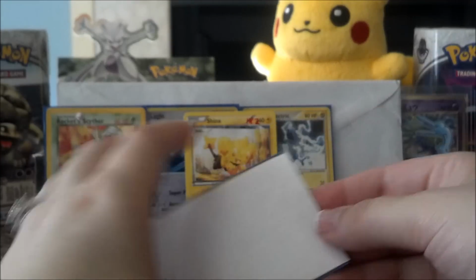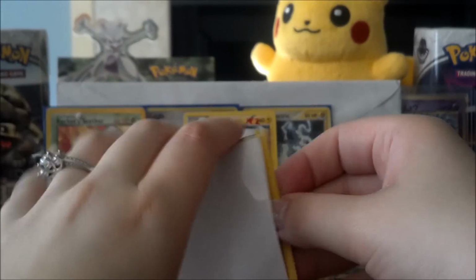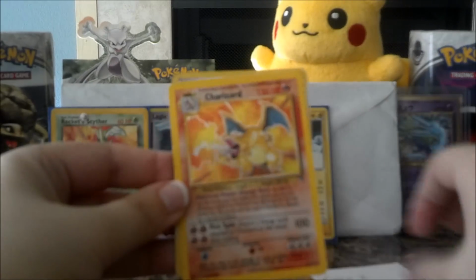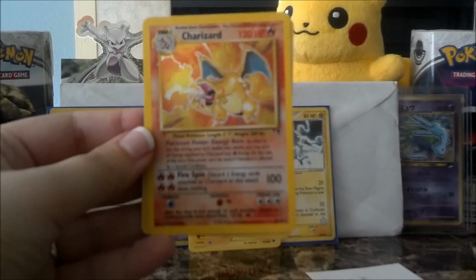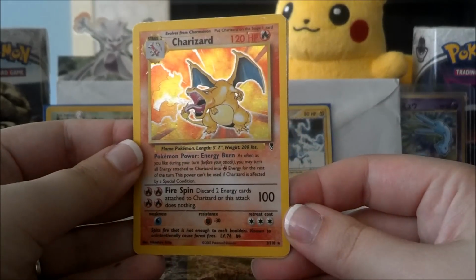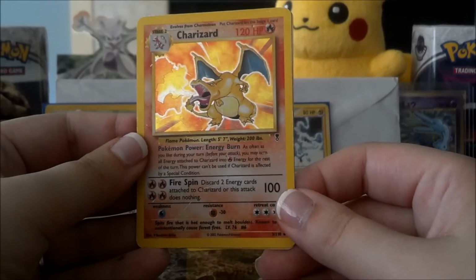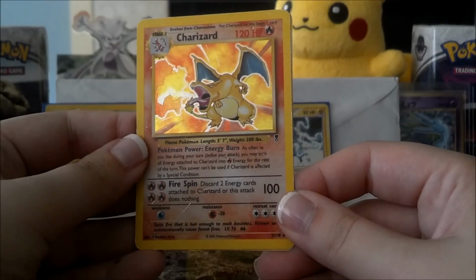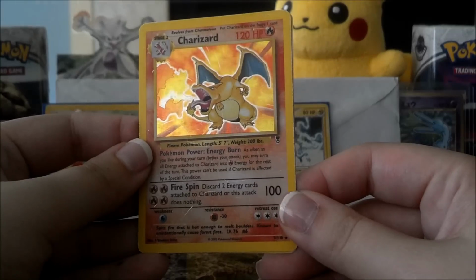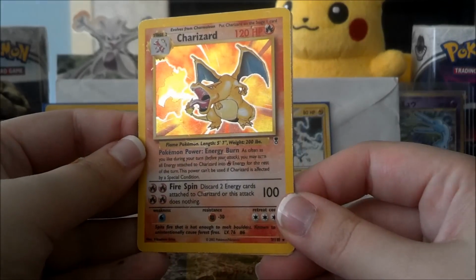And the extra 2 cards. Take a look here. Oh, I guess they're both in here. Alright. Oh, wow. Look at that. Who can't be happy getting a Charizard? That is so sick, and I definitely need this card still. It's a Charizard from Legendary Collection. Obviously you can see there's quite a bit of nicks in it, but such an old card and so awesome. I would definitely be adding that to my collection. Beautiful. Thank you so much.